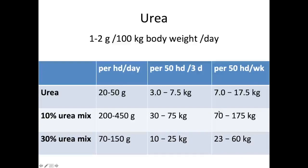Now this does bring an important point in that ideally, if you can fit it into your program, you should be offering it as frequently as possible. Daily would be great, but often not practical, but every couple of days.